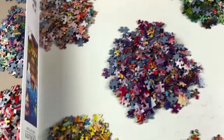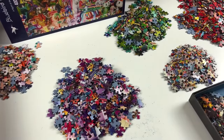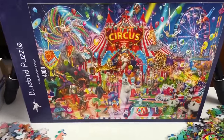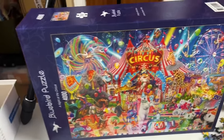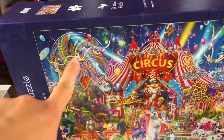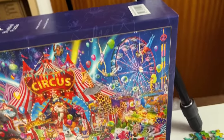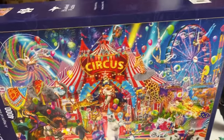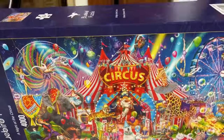So my plan with this puzzle is I'm going to start it on the table before I move over to the board. And I'm going to try and do a bit of a top-down approach with it, because a lot of the feature-specific piles are at the top of the puzzle. Like this wheel here, the circus tent, the fireworks, the big wheel, the giraffes up at the top of the puzzle. A lot of the piles that I've got that are specifically one bit of the puzzle tend to be situated at the top.